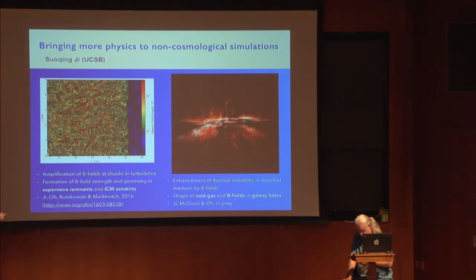I'm mainly interested in how our big picture about galaxies and galaxy clusters can be significantly modified by multiple physical processes such as turbulence, magnetic fields, shocks, and instabilities, and so on. And I mainly use local non-cosmological simulations in my research.